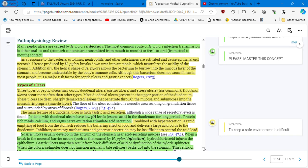This is very important. As a response to the bacteria, cytokines, neutrophils, and other substances are activated and cause epithelial cell necrosis. So the way the body responds to Helicobacter is by waking up cytokines and neutrophils in a way that they are going to cause necrosis. Urease produced by H. pylori breaks down urea into ammonia, which neutralizes the acidity of the stomach, because the acid environment would kill the bacteria. But this bacteria is so smart. The bacteria has urease, and urease is kind of their weapon to break down urea into ammonia, which neutralizes the acidity of the stomach.